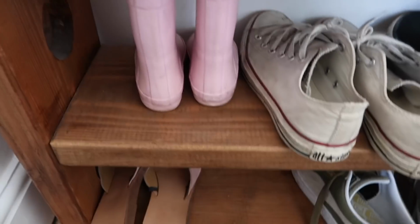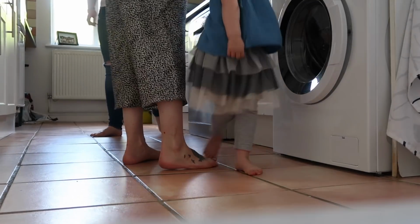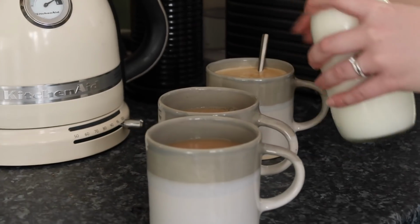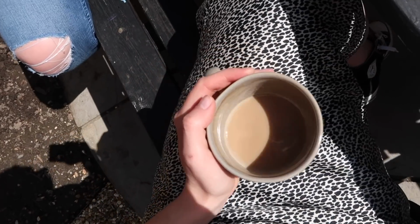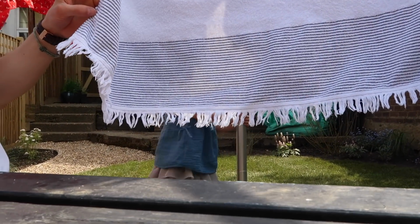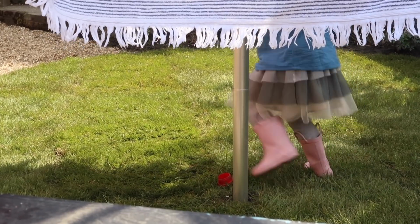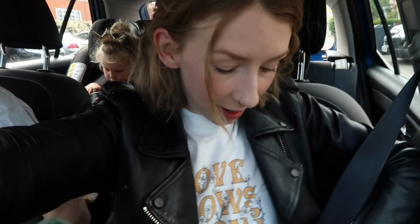Bless her, she's popped her wellies in here without any of us asking. What weeds are, and then she can go and pitch them. Bye, one. Back home we go.